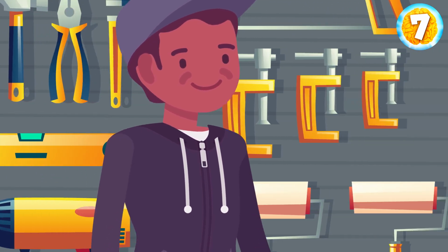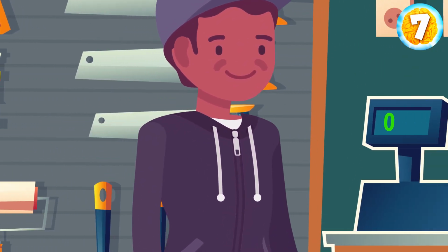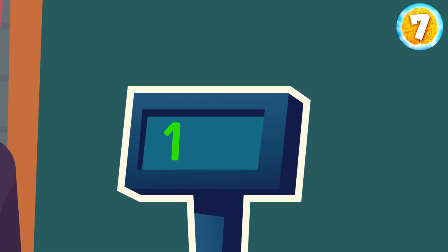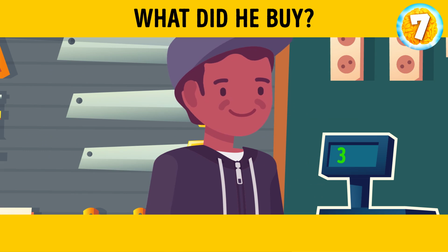A man went to a houseware store to grab something for his new apartment. If he grabs one good, it costs $1. If it's 13, it costs him $2. If it's 138, he'll pay $3. What did he buy?